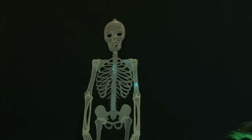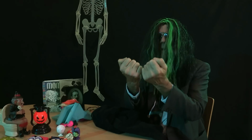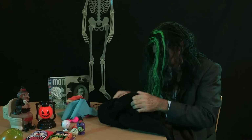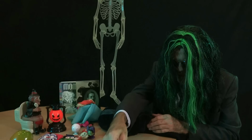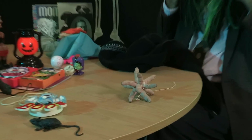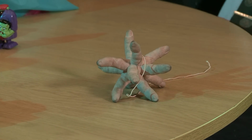Halloween time. Halloween time again. I've just finished drying my hands. I think I've... Oh, I left my fingers behind somewhere. Oh, yes, well, there they are. Horrible, horrible, horrible. Disgusting. Just the sort of thing you find at Halloween. Rubber fingers. Down that goes.